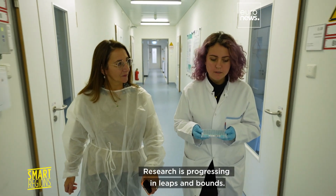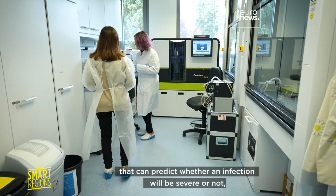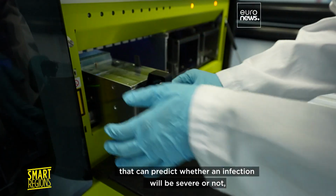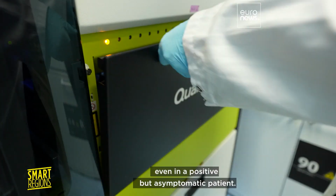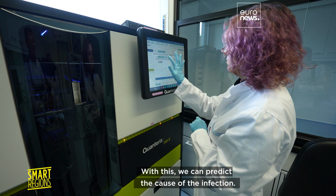Research is progressing in leaps and bounds. PhD student Karina is working with a robot that can predict whether an infection will be severe or not, even in a positive but asymptomatic patient. With this, we can predict the course of the infection.